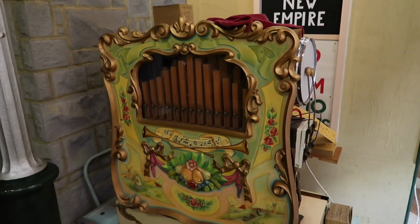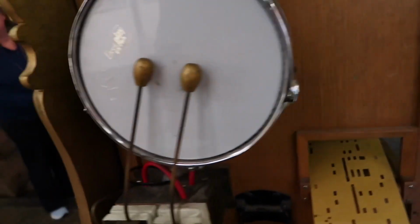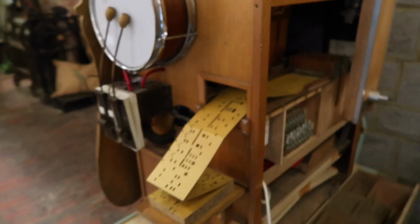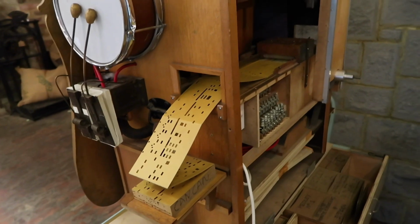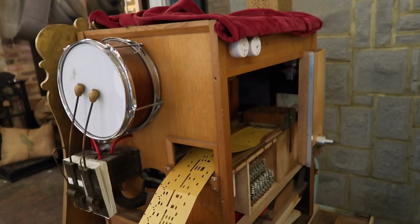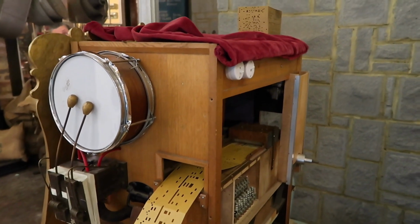That is one of your old organ grinders. You've got a little drum there that plays, and your musical box where you wind the handle, feeds that through, and that's where your tune comes from. And back into an even more bygone era before that, you would have had a monkey dancing on top of it.